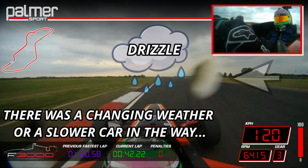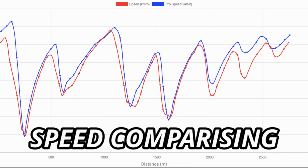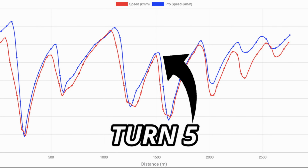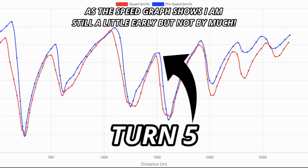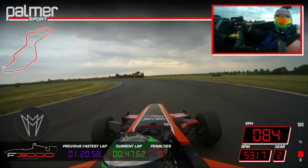perfect conditions, and I think on better tires. As the speed graph shows, within the slow hairpin on the back end of the circuit, I did around the same, so my braking was alright, I just braked too early everywhere within sector 2.